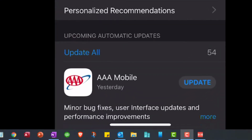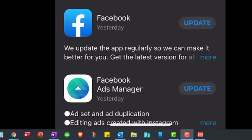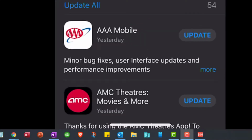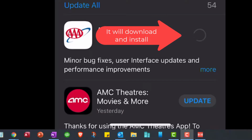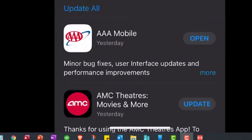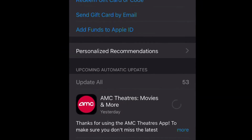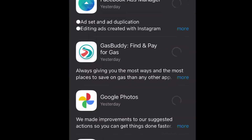If updates are available, you can update just one app, like our example of the AAA app. When you tap to update, it will download and install. Once finished, it will disappear from this list. Or, as I said, you can click on Update All. The apps will each download and install until they are all finished.